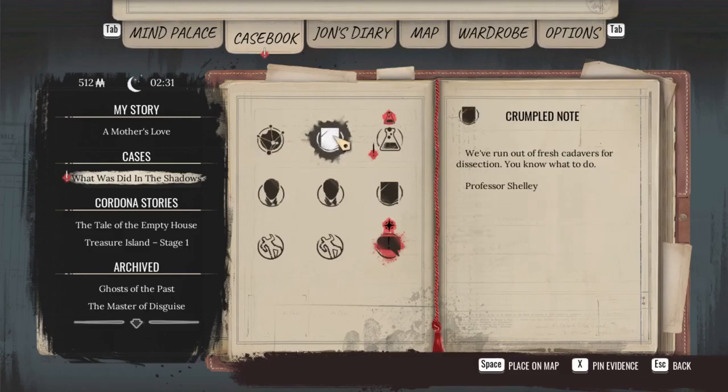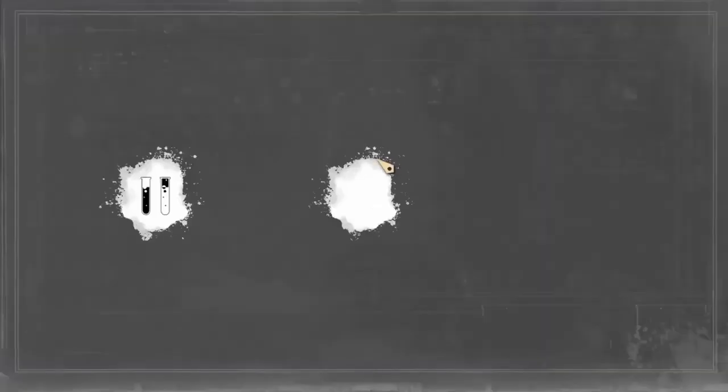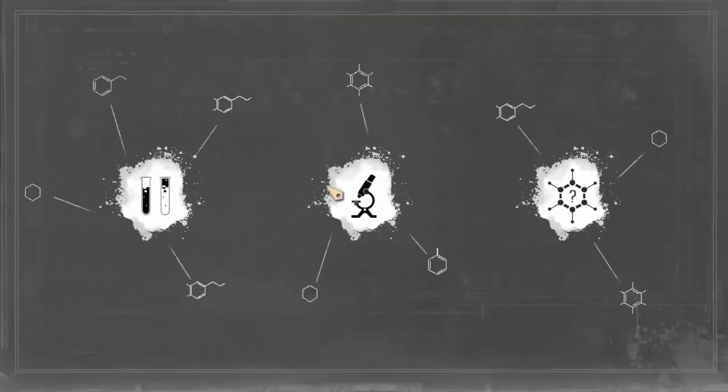We've run out of fresh cadavers. Found the bottle containing a clear liquid with a repulsive smell. The label is clearly damaged. Right, let's do a chemical analysis. See if I remember.